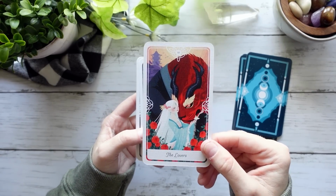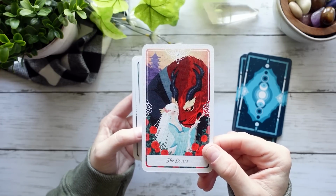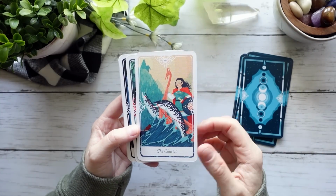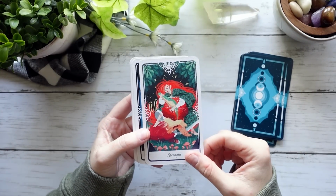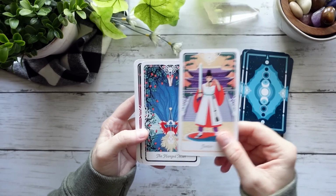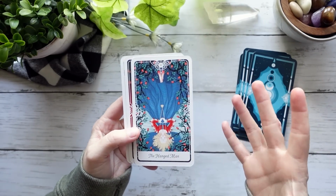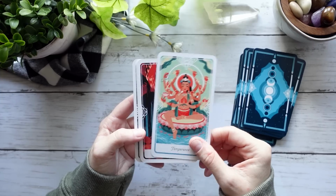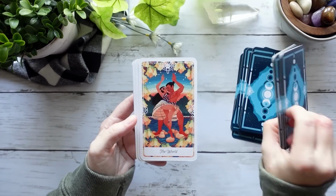And look at that. That is just adorable. See, this is my idea of adorable: a big scary beast all curled up with somebody. Obviously not every card is adorable, although I do think, in general, the art style of this deck is pretty dang cute.